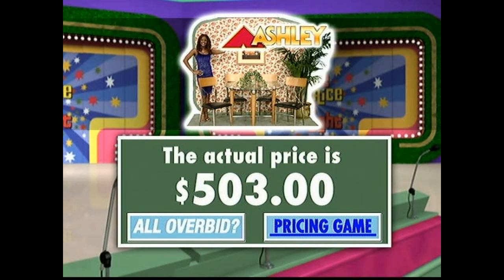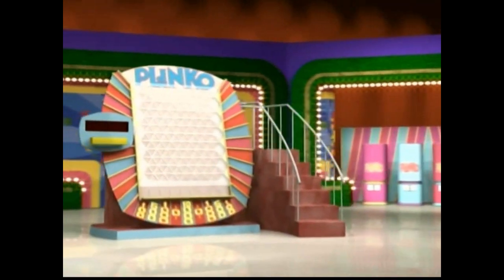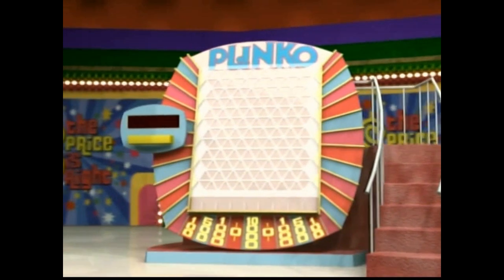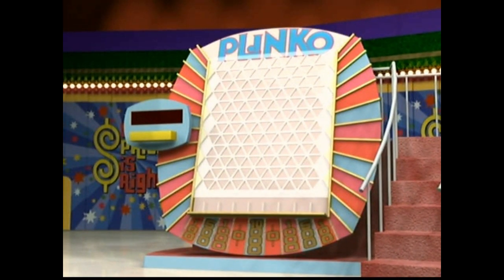And now let's see what we got. Our final contestant, get ready to play. Come on stage. We're going to the pricing game for Orange. Here we go. You're going to play Plinko for a chance to win up to $50,000 in cash. I'll give you your first Plinko chip. You can win four more chips and four prizes. What is the first item, please?